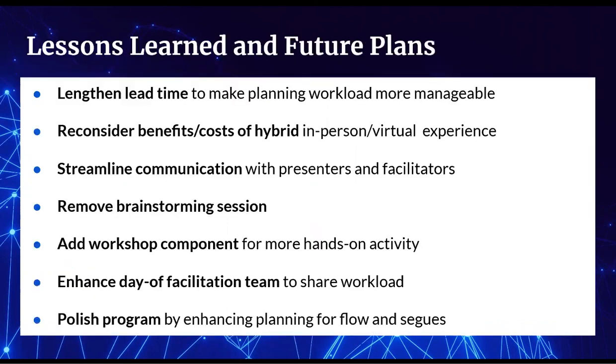We consider our first iteration of this event to have been quite successful, but of course, we also identified opportunities for improvement and evolution. So we are intending to hold this event again in spring 2023. And as we gear up to plan that event, we intend to give ourselves more lead time in order to manage the workload more effectively. We plan to rethink the participation modes. We felt that the virtual experience was somewhat inferior to the in-person experience, despite our best efforts. Not that the folks who participated virtually reported that to us, but that was just our perception.